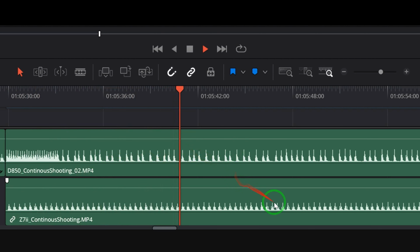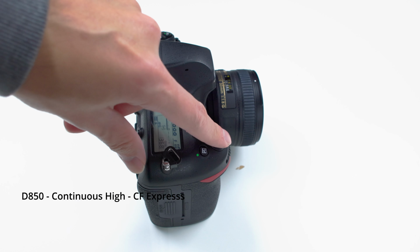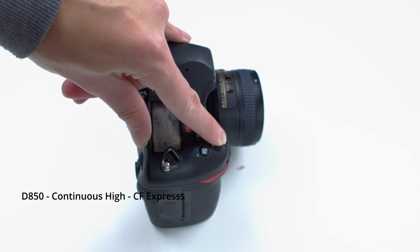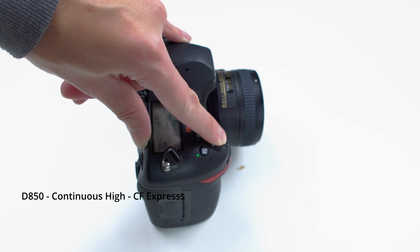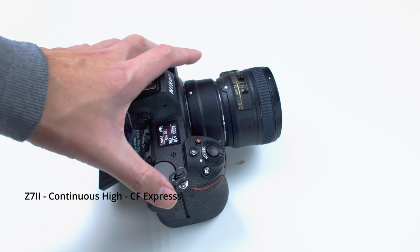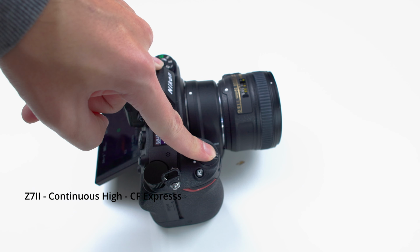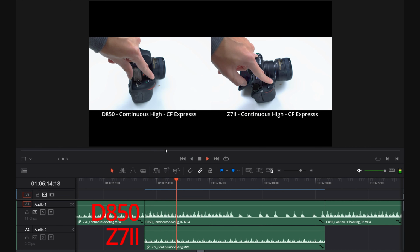And as you can see, there are high peaks in the slap of the D850. It's pretty high, so that's something for you guys to definitely take note of. Now here is the D850 at continuous high with the same CF Express card. Here is the Nikon Z7II continuous high with the same CF Express card. And as you can see, the Nikon Z7II seems to be more consistent than the D850, and there are still those high peaks of slap noises with the shutter, so that's something for you guys to definitely take note of.